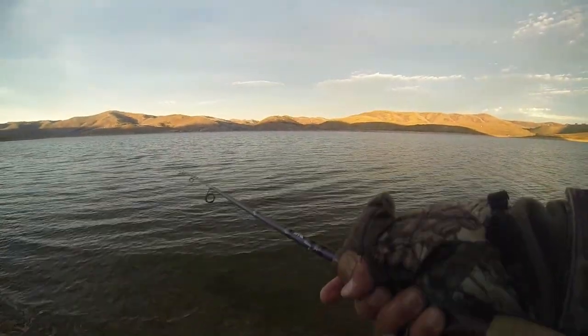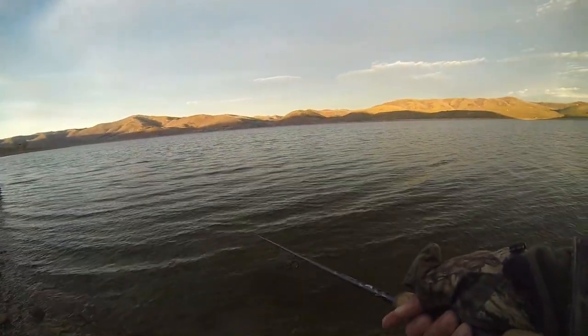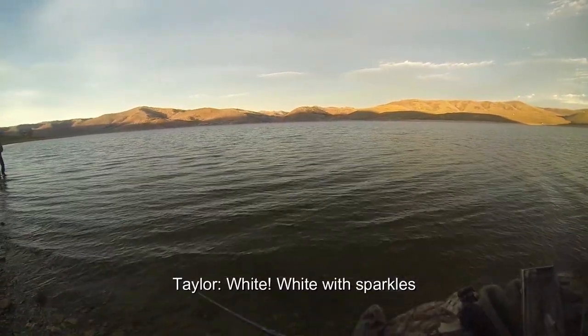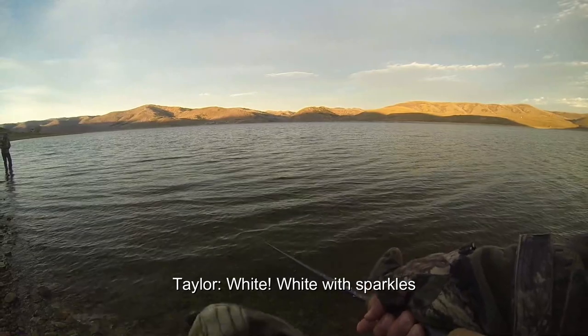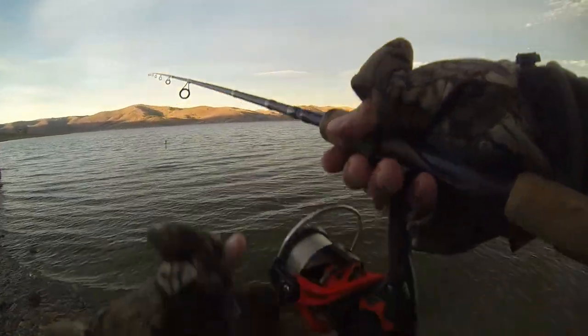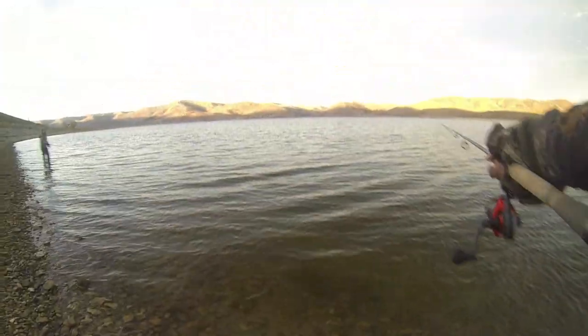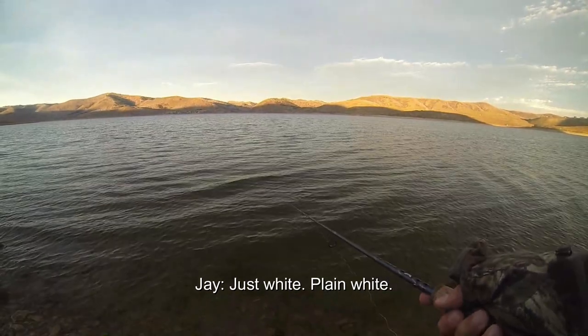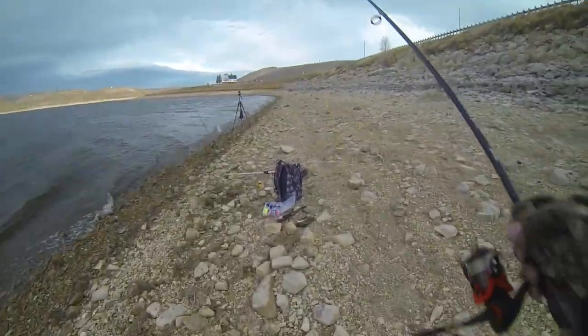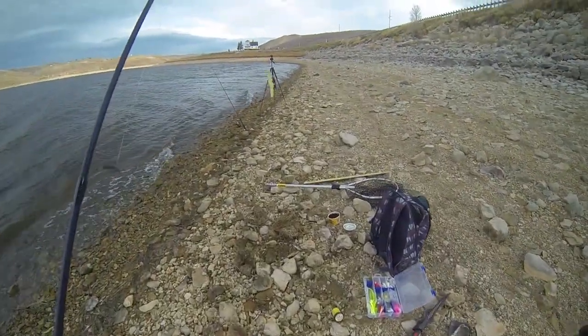It's like a natural brown tube jig. What color are you using? White. Jay, what color you got on? White. Yeah. We'll steal some of your worms.